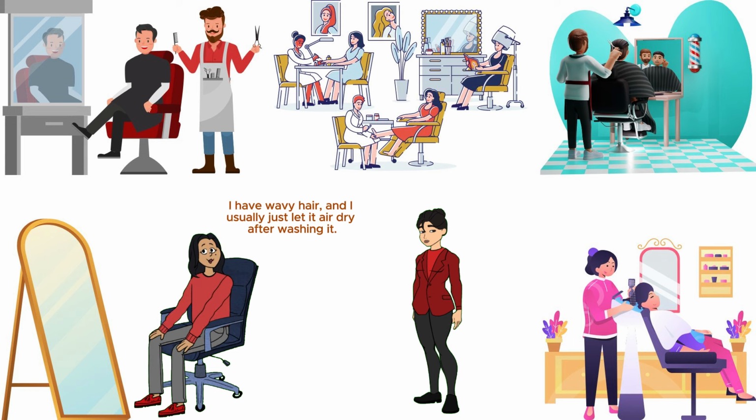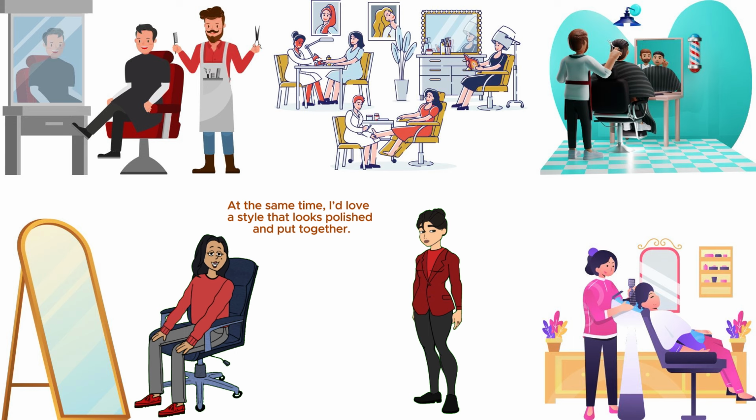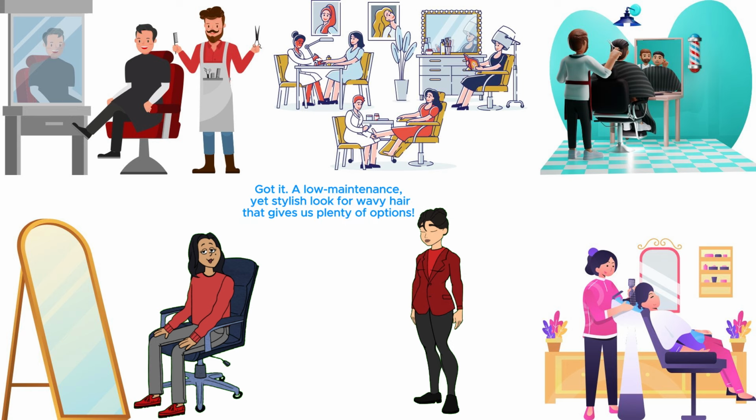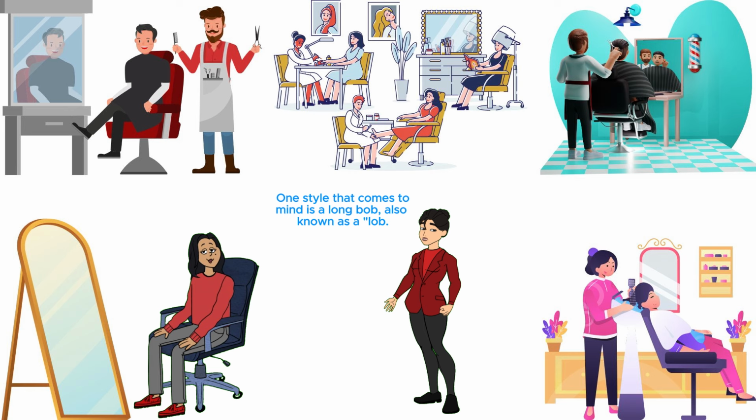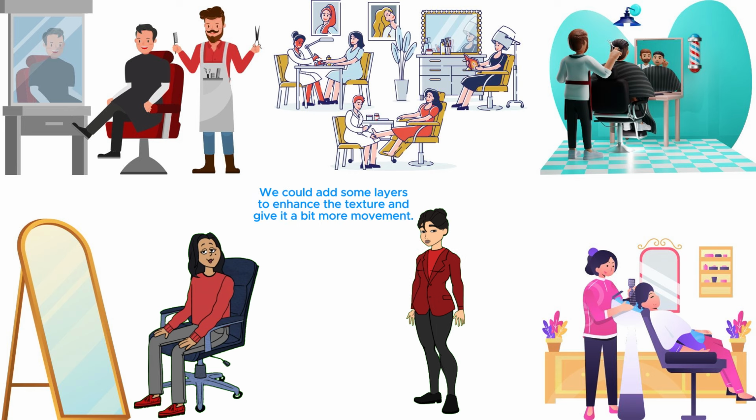I have wavy hair, and I usually just let it air dry after washing it. I don't use a lot of products or tools, so I'd prefer something that doesn't require too much maintenance. At the same time, I'd love a style that looks polished and put together. Got it. A low-maintenance, yet stylish look for wavy hair, that gives us plenty of options. One style that comes to mind is a long bob, also known as a lob. It's a versatile cut that's easy to style, and it works well with your natural waves. We could add some layers to enhance the texture and give it a bit more movement.